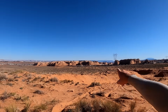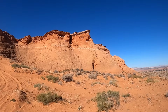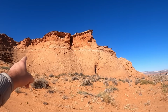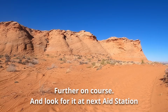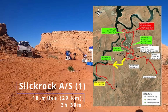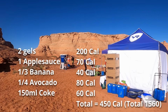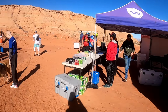We can see the rim of Page where we'll be running later. What's cool is we can look at the rocks. I really like this white line. It goes everywhere. I really don't understand it because it's not aligned with the striation of the rocks.